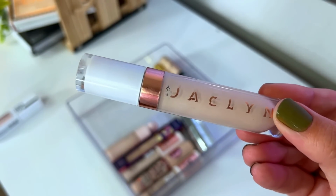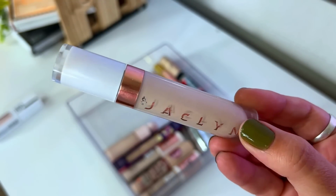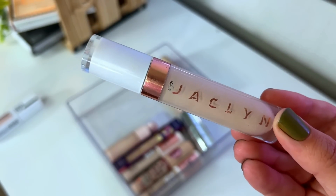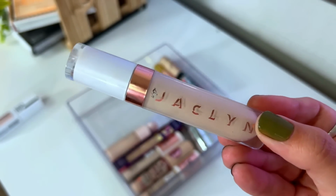It's what I used to use my Tarte Shape Tape for the longest time, and the ColourPop No Filter Concealer. Those are my brow carve out situations, and I just end up gravitating towards this. So even though it sucks for concealer, because it literally does suck for concealer, it's too drying, it's cakey, it's just not a good product, it's great for carving out the brows.